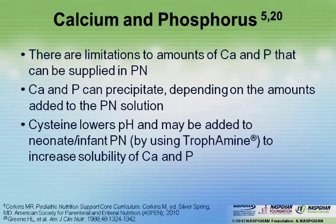So one of the tricks that we use to try to increase the amount that you can put into the TPN solution is by lowering the pH. You can do that by using amino acids that have a low pH to begin with, which is one of the advantages of Trophamine, but there are others that also have low pHs, and by adding cysteine hydrochloride, cysteine being a semi-essential amino acid that also helps lower the pH so you can get more calcium and phosphorus into the solution.